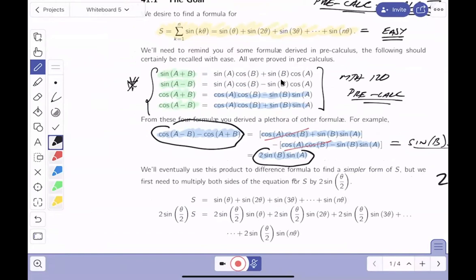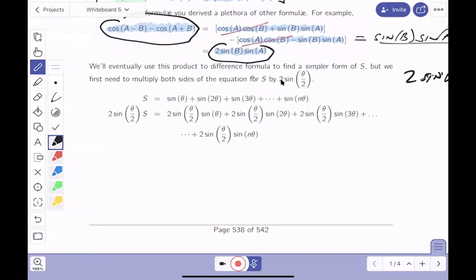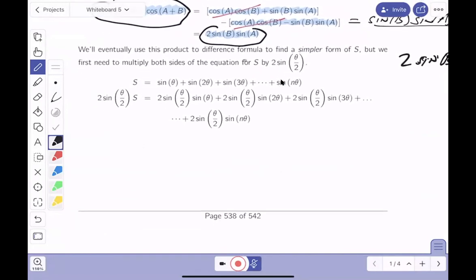A bunch of identities can be written out from those 4. So it's good to know the connection between them, not to memorize them. All right. So the next thing I want to point out, I'm just reading through the notes over here.